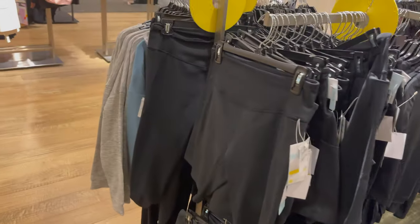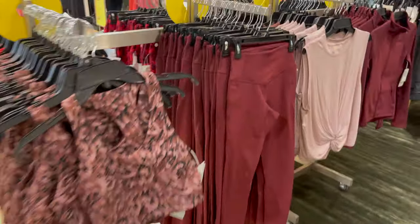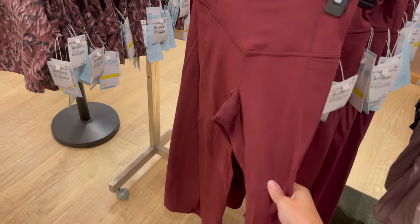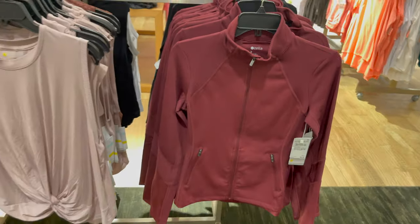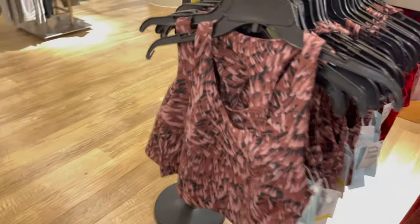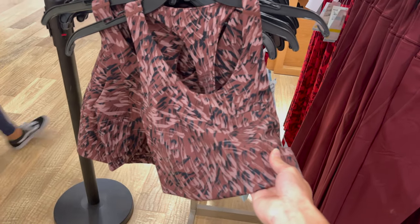Okay, I am finally spotting the Zella leggings. Let's go look at these. These are the burgundy ones. They feel really, really thick and really great quality. Look, they have the little matching jacket. That's not a bad price for these. They have the sports bras as well, which also feel really thick, but really, really soft.